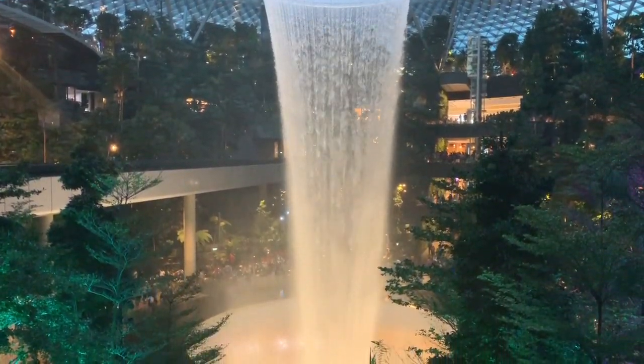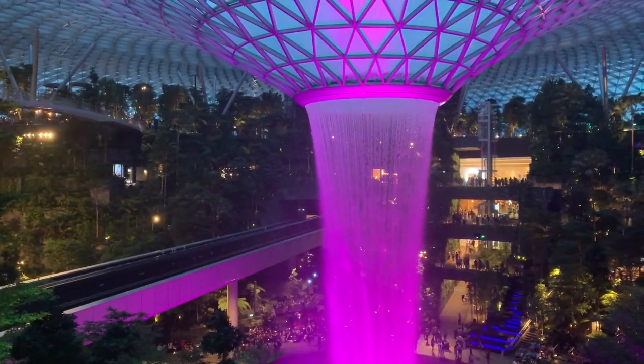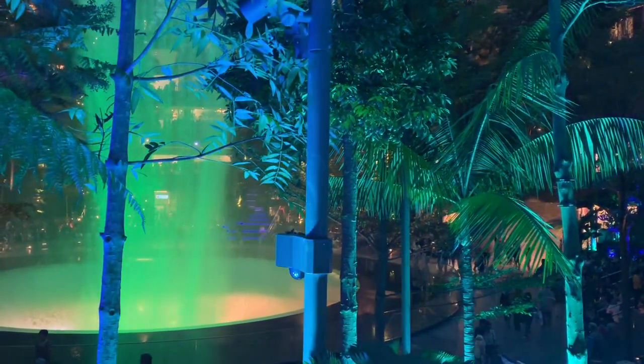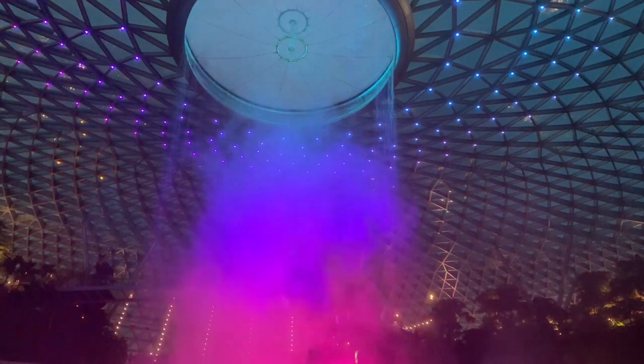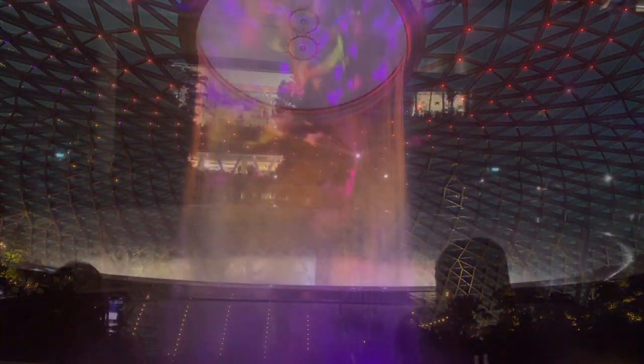Come nightfall and the waterfall takes on a whole new dimension with different coloured lighting. From 7:30 and every hour from then through till 11:30 there is a sound and laser light show which is free to view and really worthwhile taking in.